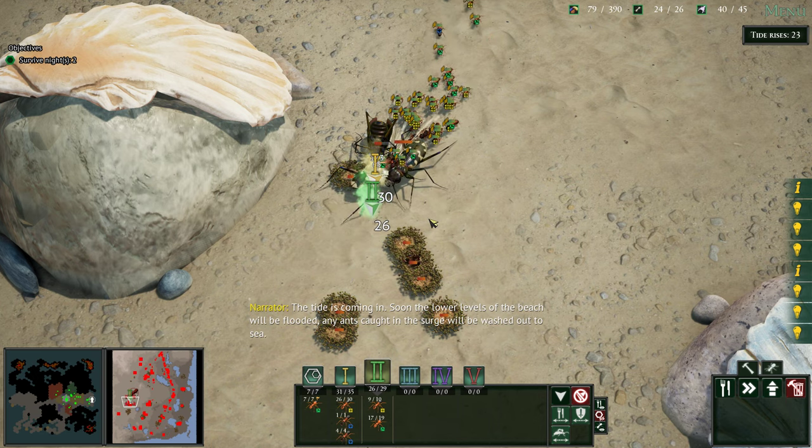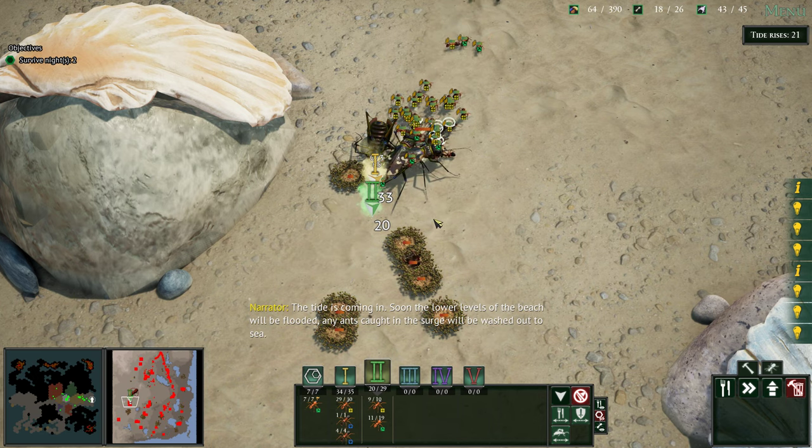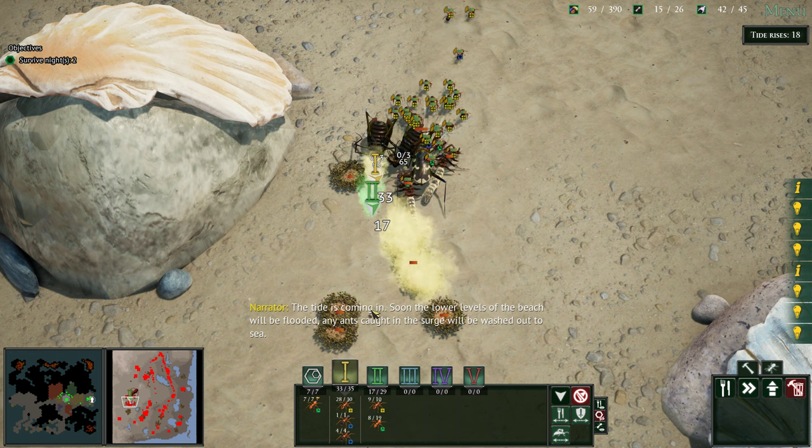The tide is coming in. Soon the lower levels of the beach will be flooded. Any ants caught in the surge will be washed out to sea.